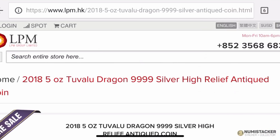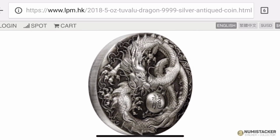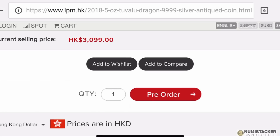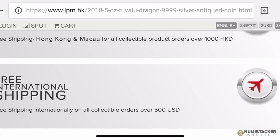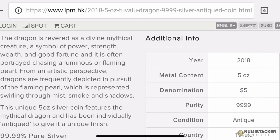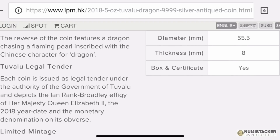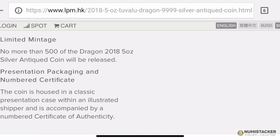Let's take a little look over the LPM website over in Hong Kong. 2018 5 ounce high relief antiqued dragon coin, and minted by the Perth Mint, but sold exclusively, I think, by LPM. 3,099 Hong Kong dollars. If you want one, then free shipping to anywhere in the world. Only 500 of these. I'm not sure whether that's a lot or a little for one of these coins. I think, to me, it seems about right.